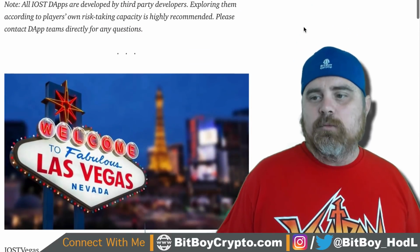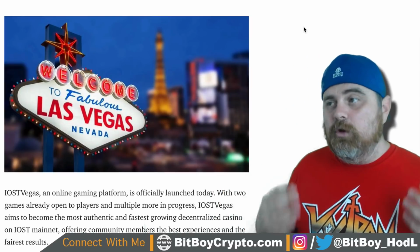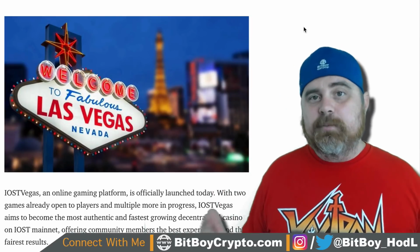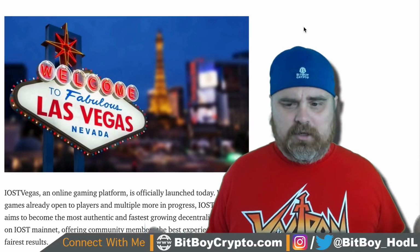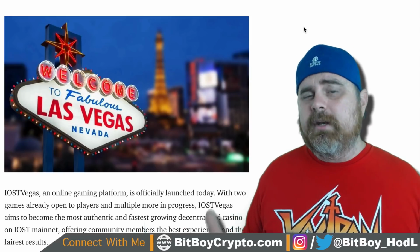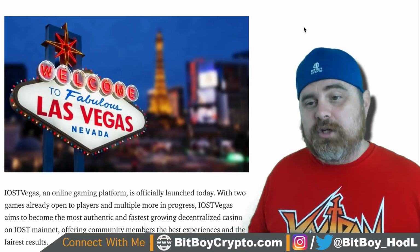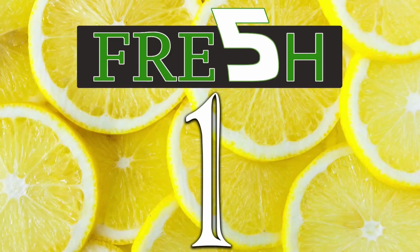But we'll have to see. Will IOST be able to develop, or not the team itself, but will a third party be able to develop a gambling platform that's able to compete with TronBet or some of the other, bigger casinos? Definitely this is one that if you desire to go check out, you can find it through the Pure Wallet.